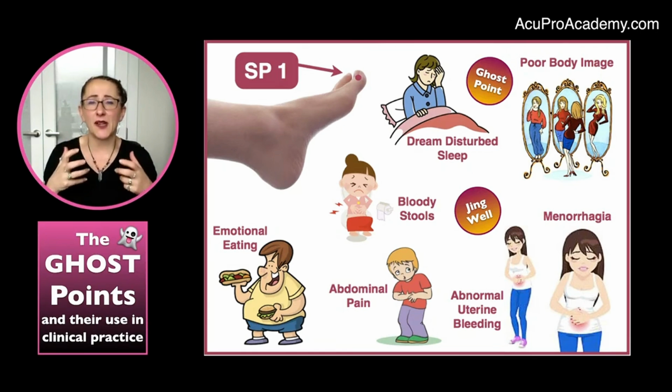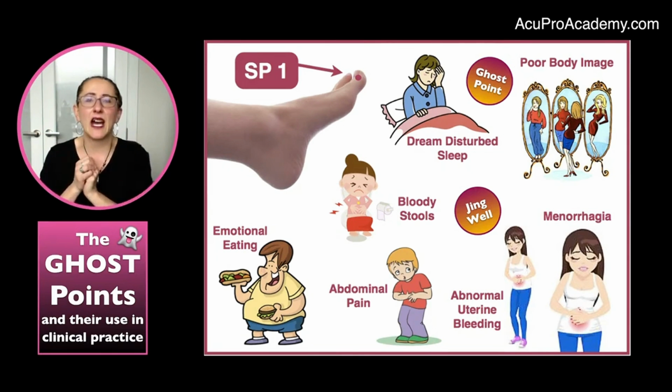So first, warm up the area, maybe by massaging the toe, by massaging the area, putting the heat lamp over it, but warm it up a bit, right? Otherwise, even when you prick to bleed, you won't get any blood out because there's no blood in the area. Once it's massaged and it's warmer in the circulation, then you can prick to bleed spleen 1.